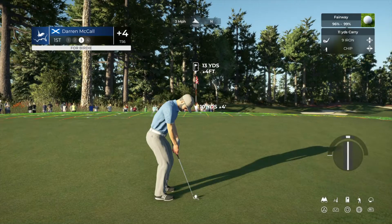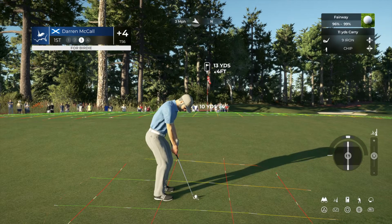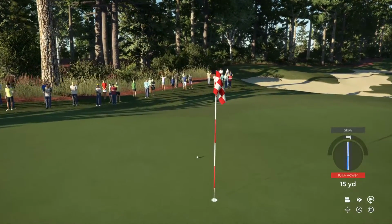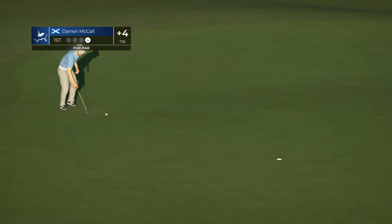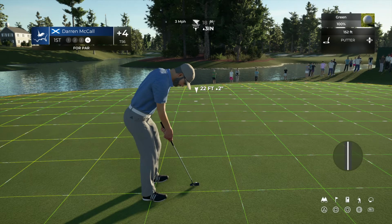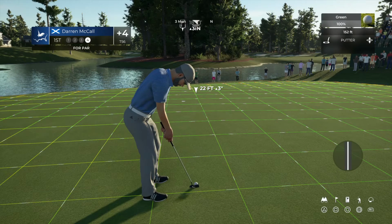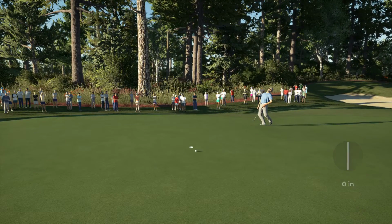It's fair to say that that approach didn't hit the mark. And missing it long with that approach, not a good leave. That almost went down. Good mid-range putt this one, an 18-footer. Ouch, that hurts. Bogey putt coming up here.